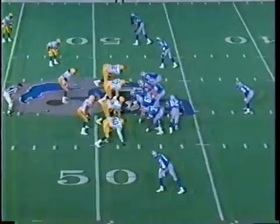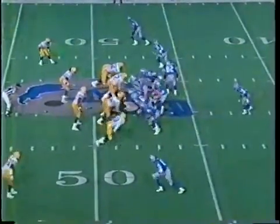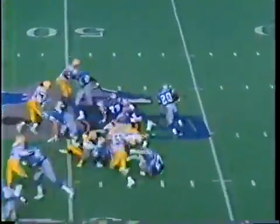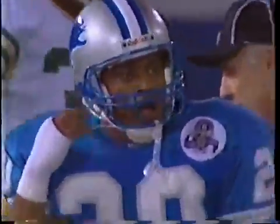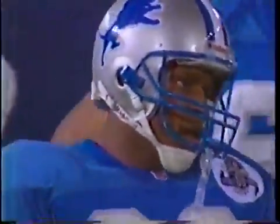Packers have 3 down linemen. Tony Bennett is lined up like a down lineman. He is in a 3-point stance. Here's the handoff to Barry Sanders. Again, he tries to go to the outside, cuts back into the middle, and gets down to about the 48-yard line where it becomes a third down for the Lions. He cut back into the middle. A lot of people there to help out. Johnny Holland in on the tackle. They put it down at the 48, and it makes it third down and 9 for Detroit.